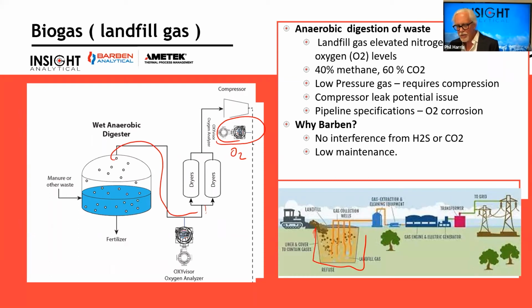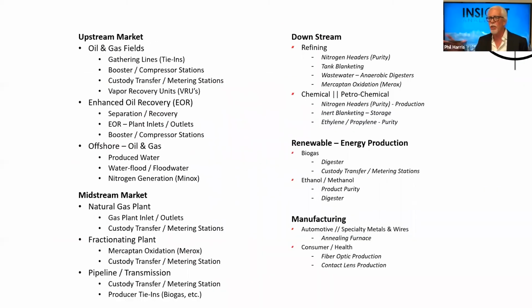So I touched on just some specific applications that were more related to greenhouse gas emissions and some of the information that we see a lot in the news these days. We have a whole slide here and we'll send this out to you. There's a whole bunch of places where people want to measure oxygen and where these analyzers are particularly useful. For the refining and petrochem guys, Merox units, things where we're separating mercaptans. Again, we worry about oxygen getting into those systems. We've seen these analyzers get used in those applications a lot.